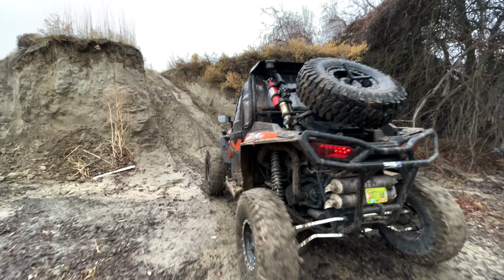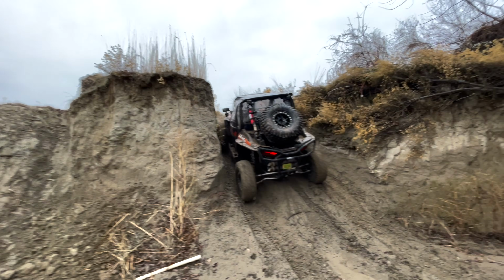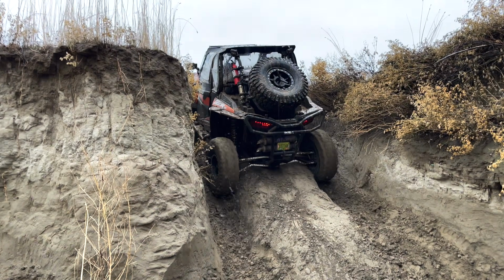Cruised around for a bit longer, kind of wrapped up the day by playing on the hills back close to the parking area again, then got back on the road and cruised out.